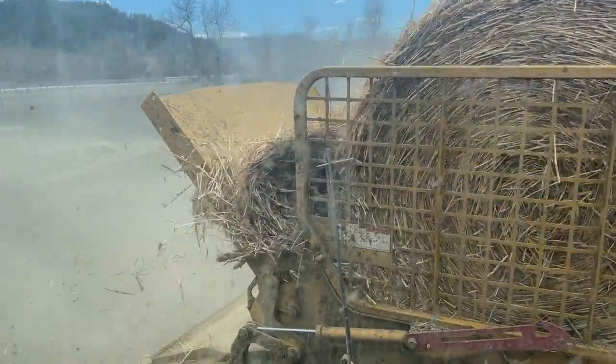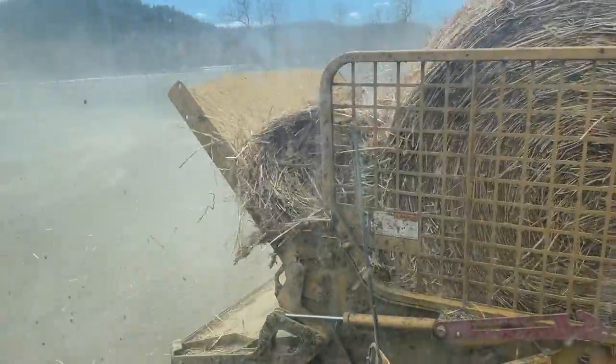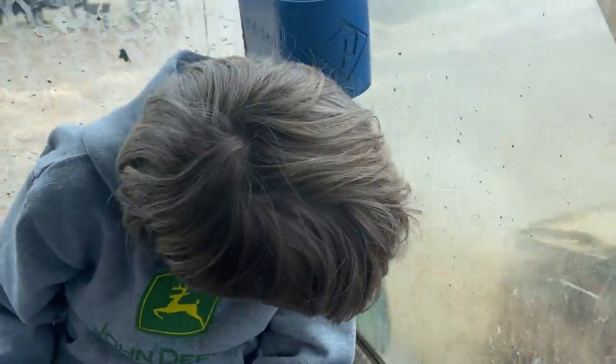Alright, push it forward. Plug it up. Alright, now backwards. There you go. Gotta make sure the bale's spinning, huh?